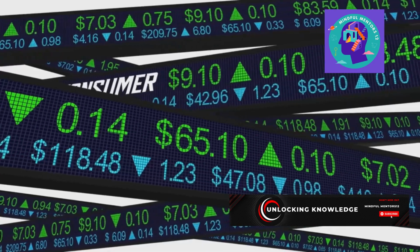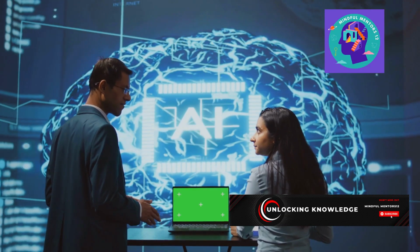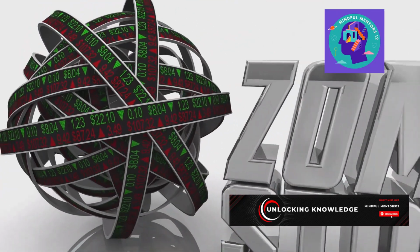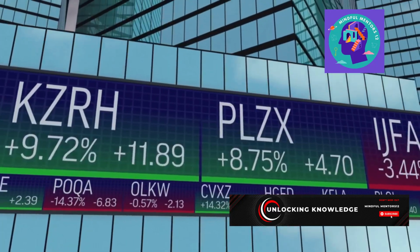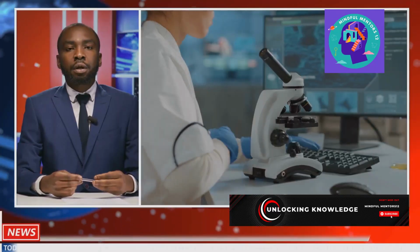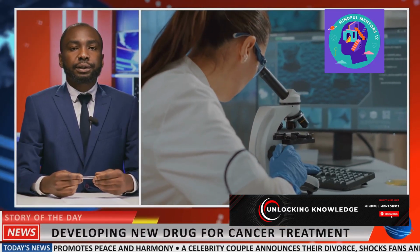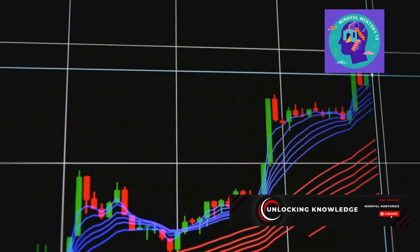Stock number 9, Innodata, INOD, about $3. Innodata does AI-powered data processing for biotech companies. Not flashy, but it's a sleeper pick with a low valuation and big potential for 2026. Stock number 10, Sorrento Therapeutics, SRNE, around $2. They're using AI for cancer and pain management drugs, and their pipeline is super diverse. A single success could send this stock flying.